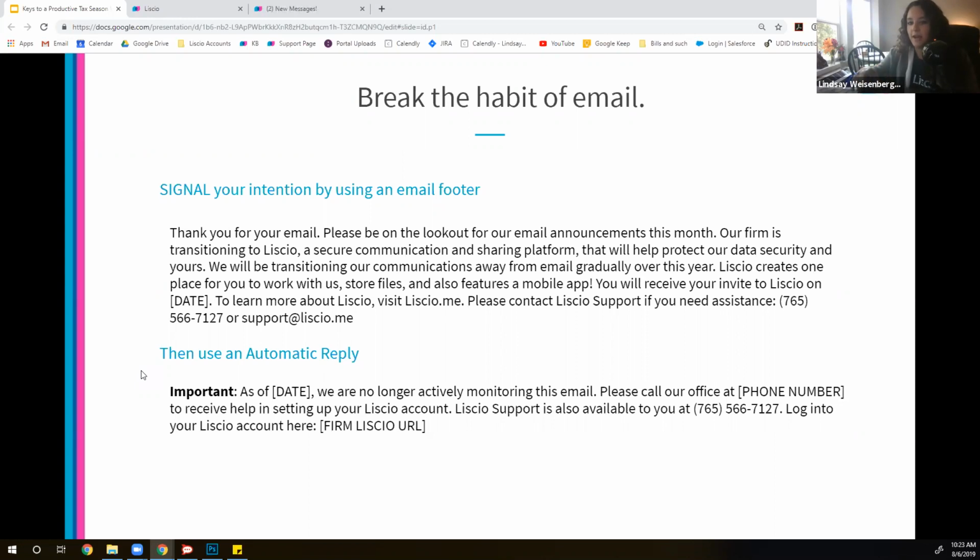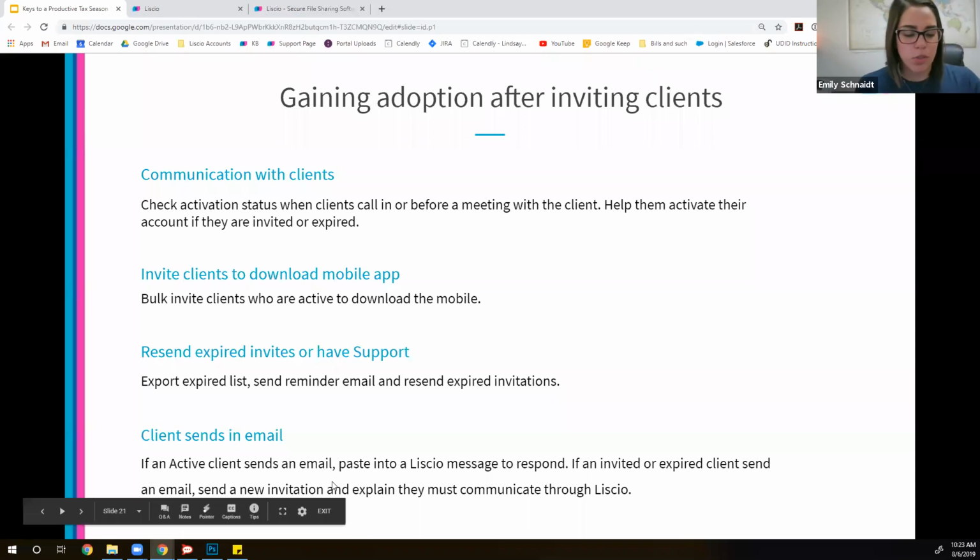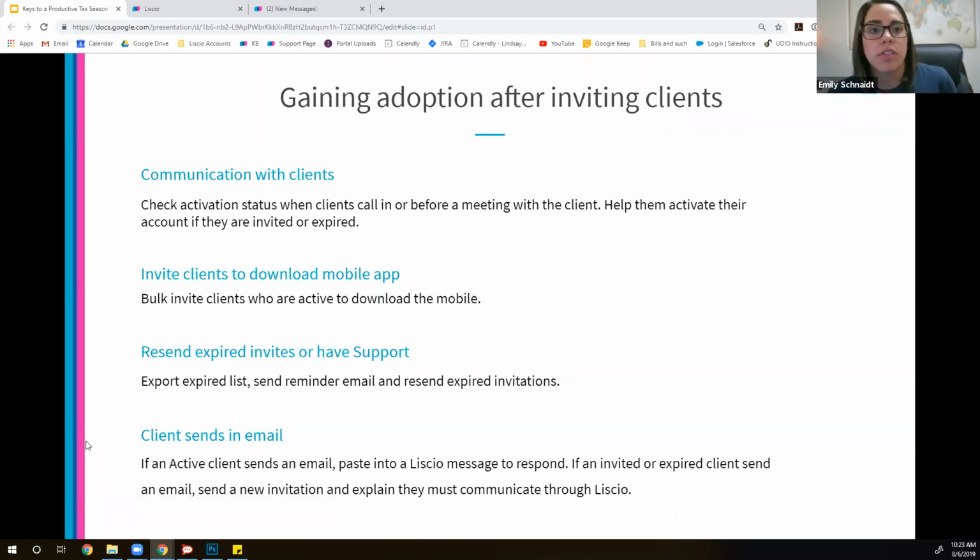So I'm going to go ahead and hand this off to Emily. Okay. The first part that we talked about is your initial implementation with clients, but there's also the section after implementation where you're really trying to gain adoption, after you've initially invited your clients, after those templates have gone out, after you sent out your bulk invites. This is where you have to stay focused on the implementation, because it's not over after you invite them the first time. There are still several things you can do to help gain adoption. This is really going to help in the long run, because we don't want you to have to worry about this during busy season.